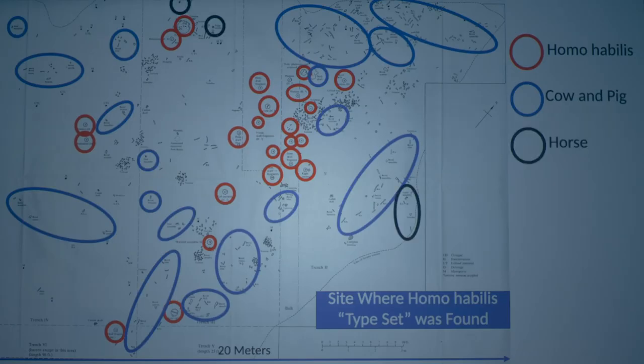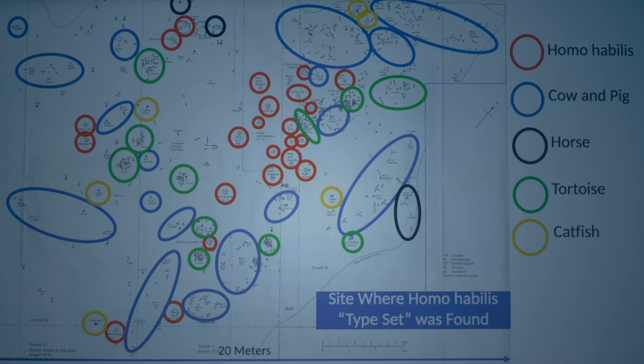It was found over a widely excavated area and was mixed with bones from species from the cow, the pig, the horse, and the tortoise families, and a few catfish and birds. This defining specimen consists of a jawbone with 13 teeth, a molar, a couple of skull fragments, and 21 finger, hand, and wrist bones. How did they know all these bones were from the same Homo habilis creature?